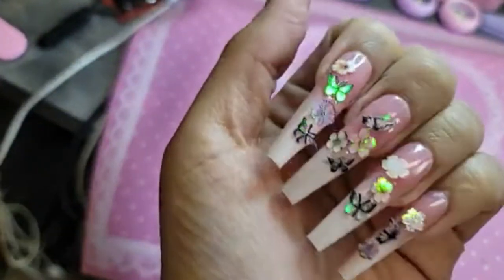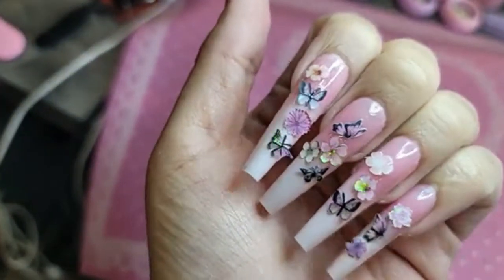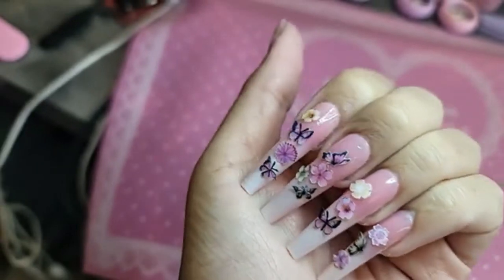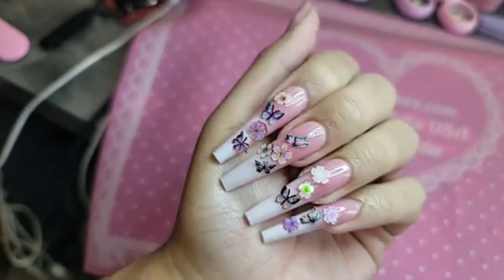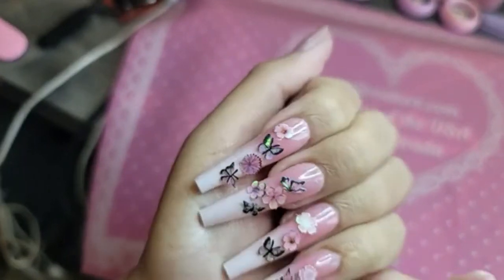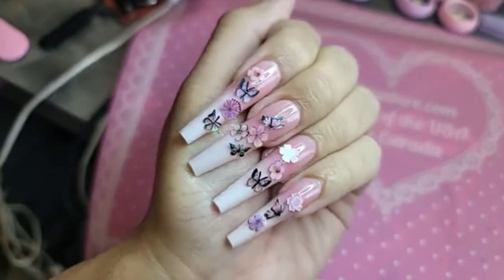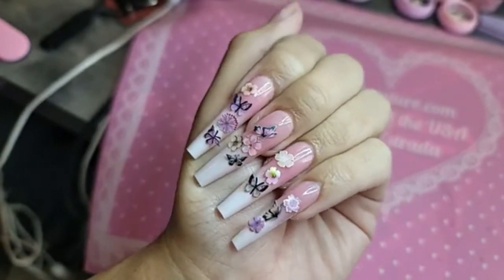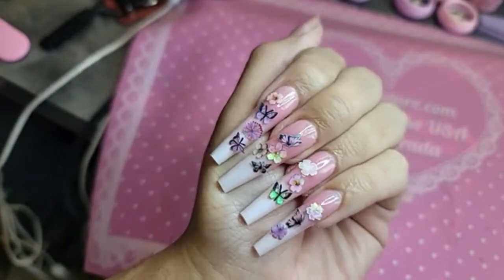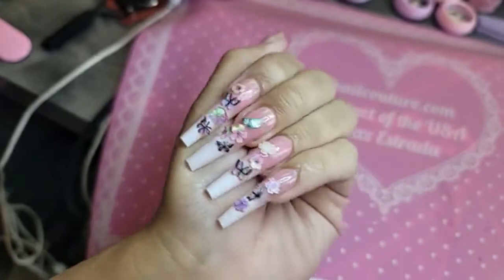But look at just like that, how beautiful they are, you guys. Aren't they adorbs? And that hologram finish on the butterflies. I can't. It's just so lovely. I like the outline of the black as well. I think it makes it look quite elegant and more dimensional.